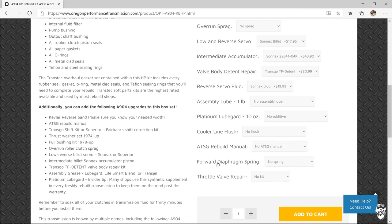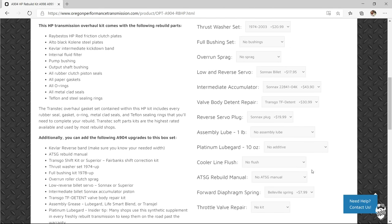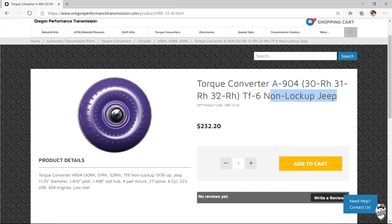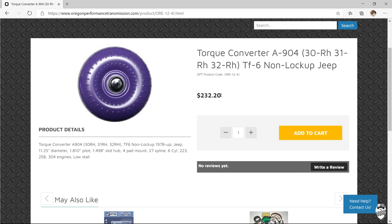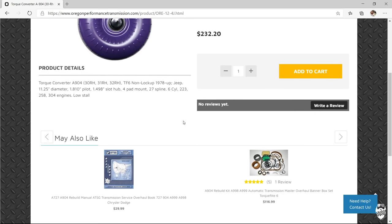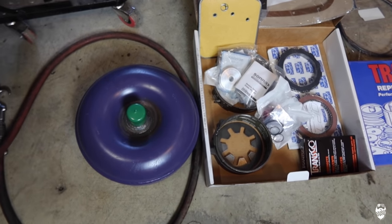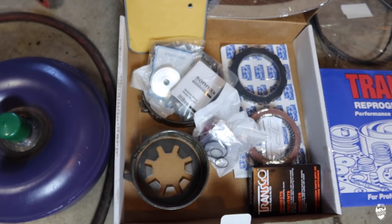So this forward diaphragm spring right here, as you'll find out later in this video, was broken in the transmission. So I'm glad that I bought that because I definitely needed it. So with all those upgraded parts, it was $377. So I went ahead and just bought a new torque converter as well while I was there. I don't trust that old torque converter that came with the transmission. I don't know the condition of it. I don't want to do this full rebuild with all this high speed stuff in it and put it back in there and the torque converter be garbage.